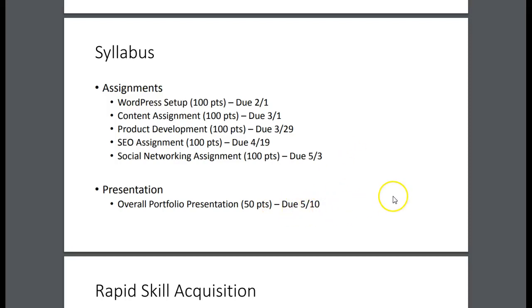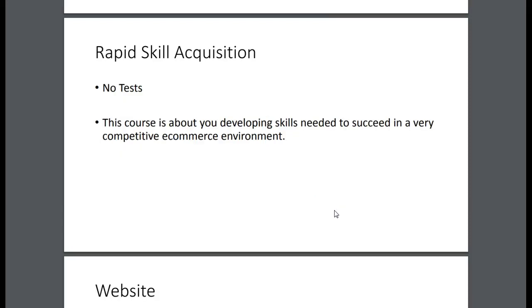And then at the very end, you'll have a PowerPoint, or you'll do a presentation on your whole portfolio. So for this course, there's not going to be any tests. Again, it's all about rapid skill acquisition. The course is about developing skills that help you be competitive.